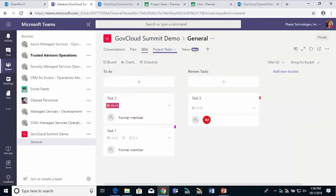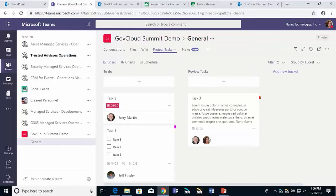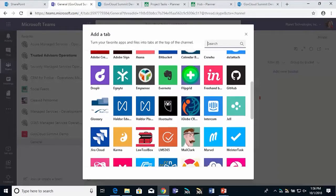Now this is what I was talking about with Planner, where you can go in and keep your project tasks. This is actually stored inside of Planner, but it is available inside of Teams here through the use of a tab. When I say a tab, I can come over here and click on my plus sign, and here are all of the different tabs that are available for my team.